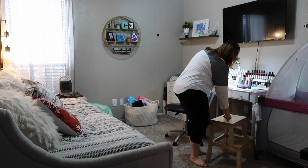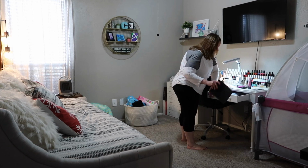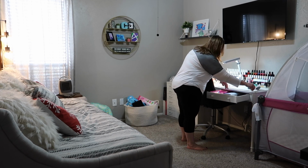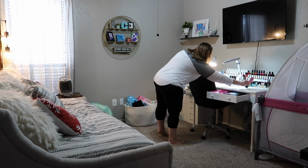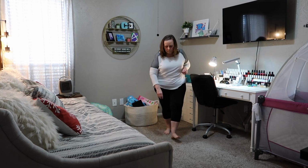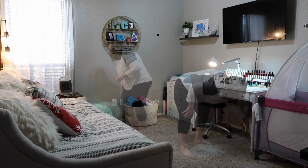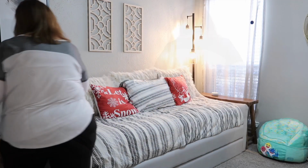Moving on to my guest bedroom slash nail room slash baby's room where she sleeps. I actually took the time to do my nails over the Christmas holiday. They lasted for exactly one day. I used to make time to do them every single day of the week. I would do my nails, sometimes more than once a day, but I don't have time for that anymore, mostly because I just don't make the time.